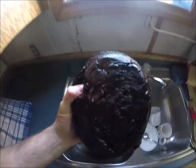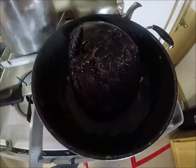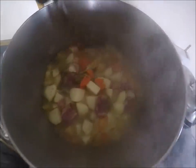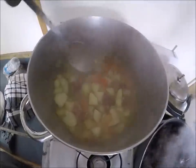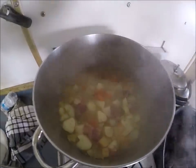There's now chunks of seal meat and ribs and whatnot. You know what? I couldn't wait for it to thaw. I'm just going to rip the pan like this. Stew this is going to be. Now I hope I have enough room in the boiler for all that seal meat. We won't know until we try it.